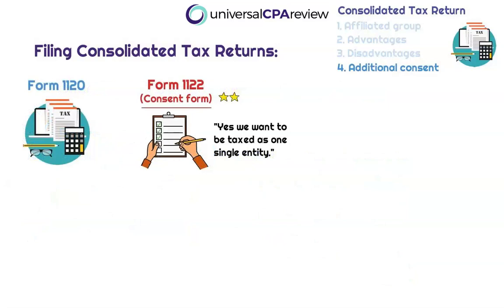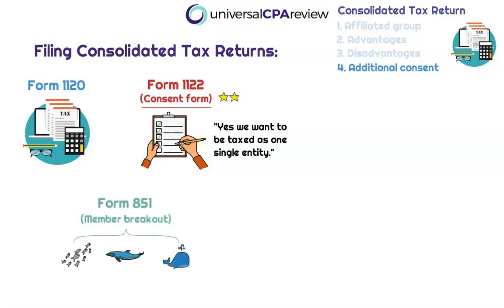Okay, so it's not only going to be Form 1120. There's also Consent Form 1122 that must be signed by each member of the affiliated group before the tax year is over. Okay, so this is a form that is simply going to be attached to the election for consolidation by the extended due date of the parent company's tax year. All right, that's the consent form to say, yes, we want this to be reported as a consolidated entity. Okay, each year thereafter, they have to file Form 851. That's going to break out each member of the consolidated group.